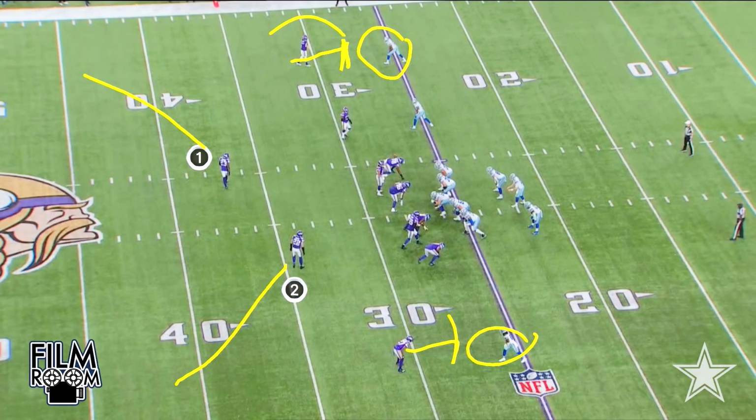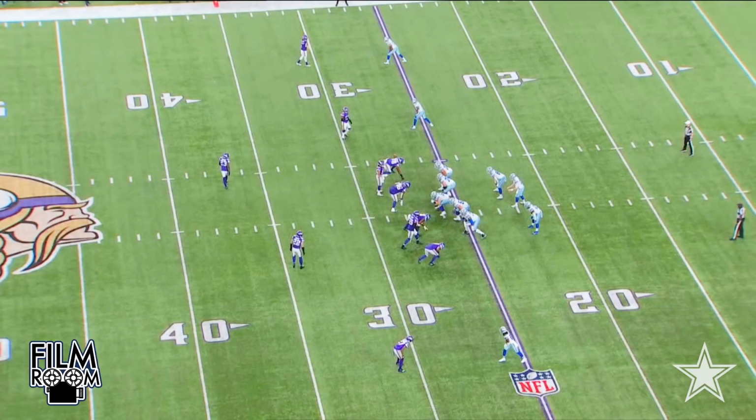These routes, what we call convert. If you had a slant route, it goes to a go route. If you had an in route, it goes to a go route. So they want to take out our outside receivers. What does that allow for? It allows for our guy, good old Wilson right here, okay? Wilson to go out here and make a play.